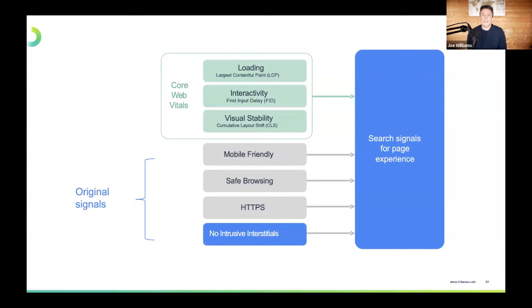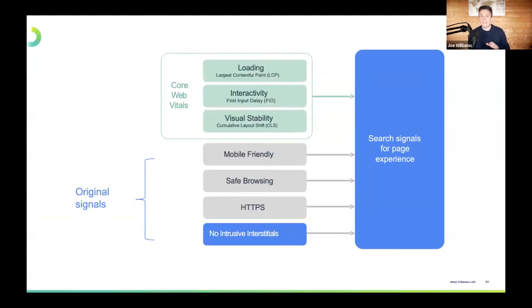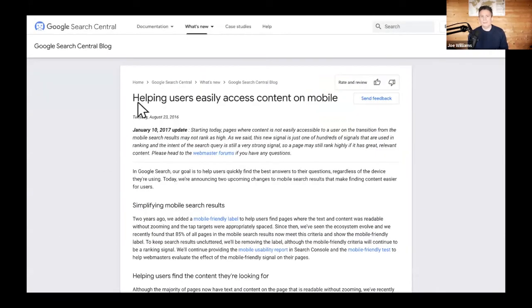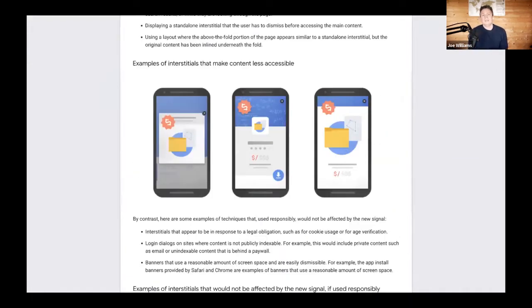Okay, so the last one in these original signals, I went a bit fast there, is no intrusive interstitials. A bit of a strange word, interstitials, but it's all to do with helping users access content on mobile, so having a good user experience. Specifically, it's to do with minimizing pop-ups that are full size on a mobile device, because this really means a bad user experience. You can't see the content that you've come for, and that's something that Google doesn't like.